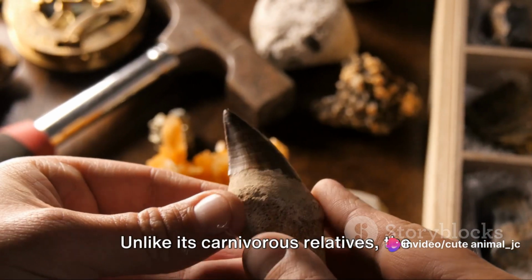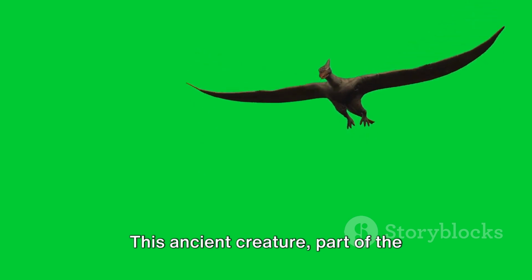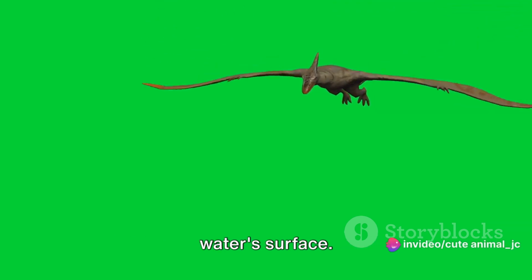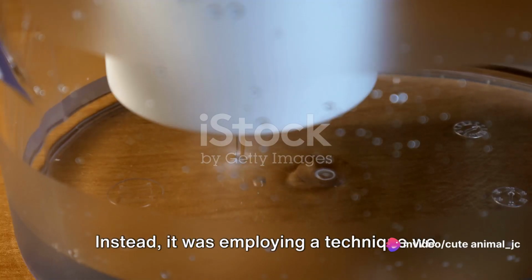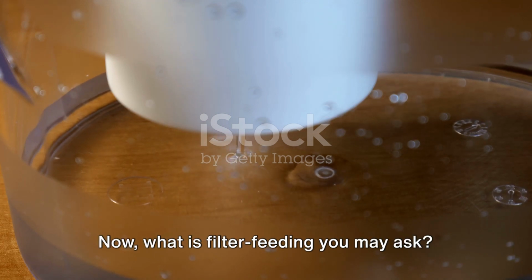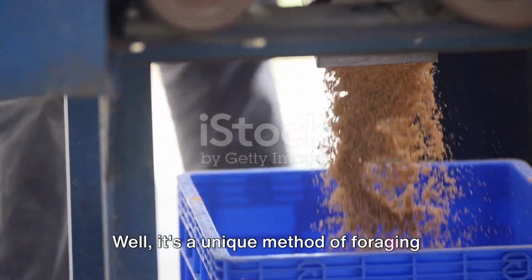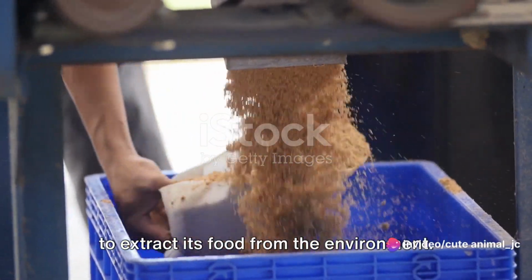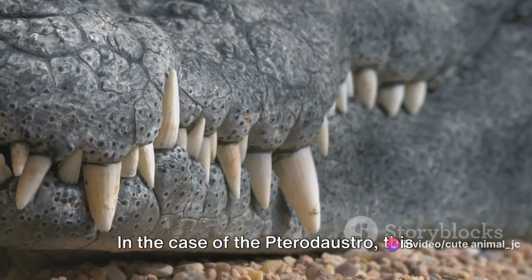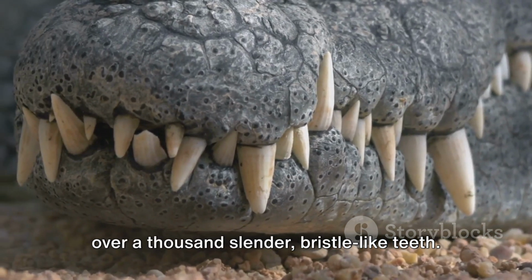Unlike its carnivorous relatives, the Pterodaustro had a rather unusual diet. This ancient creature, part of the pterosaur family, was not hunting down large prey or snatching fish from the water's surface. Instead, it was employing a technique we often associate with the elegant flamingo, known as filter feeding. Now, what is filter feeding, you may ask? Well, it's a unique method of foraging where the creature uses a built-in sieve to extract its food from the environment. In the case of the Pterodaustro, this sieve was its fascinating beak, lined with over 1,000 slender, bristle-like teeth.